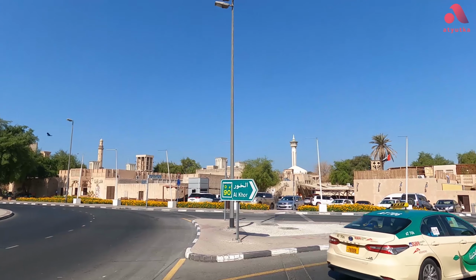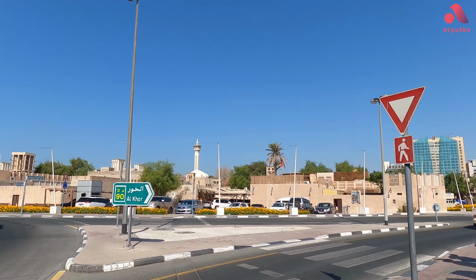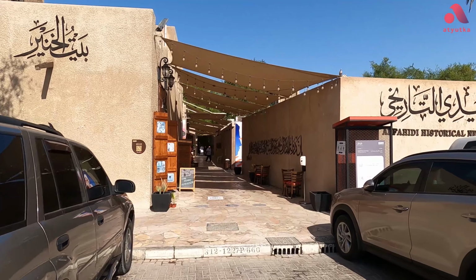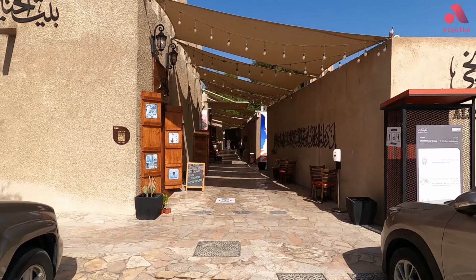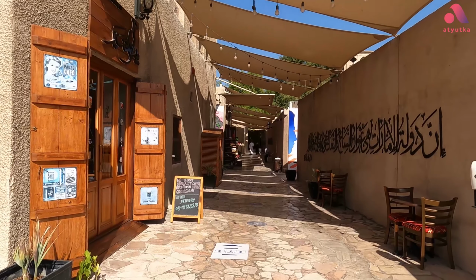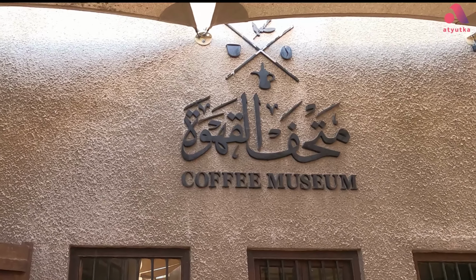The coffee museum is located inside the historical neighborhood in the Al Bastakia near the Al Fahidi Roundabout in Bur Dubai. Limited parking spaces are available within the area, but you can also find a lot of parking slots in the nearby areas if you are ready to walk a little.